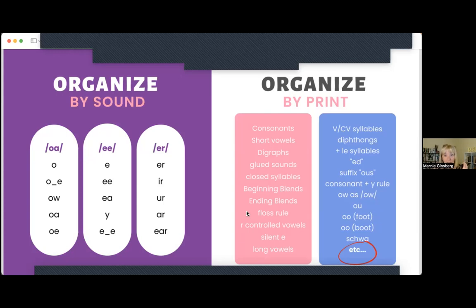what is the organization? There, it's a list of things, but is there a logic behind it other than going from simple to complex? Could the beginning blends be further down? Could the floss rule be further up? There, yes, they certainly could, because the organization is not based on sounds, but it's just based on spelling patterns.